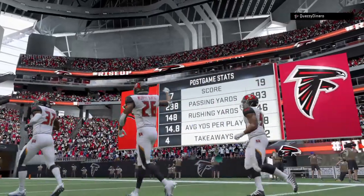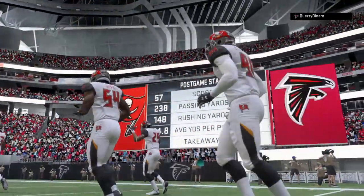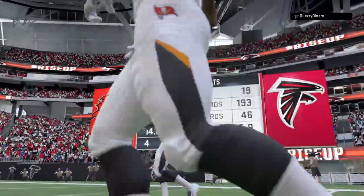So for the Buccaneers, the win is their 8th on the year. And they'll get another road test next week as they head to Jacksonville.